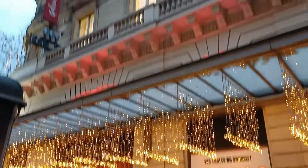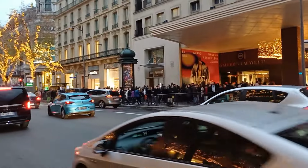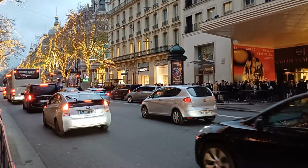And then the very beautiful Galeries Lafayette Gourmet is over there. So, and then of course Printemps. There's Mango, I popped in there, there's Zara as well.